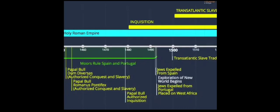All right. So I just want to take a quick review of our timeline, just so that you can see. If you look at the time mark of 1492, you see where the Jews were expelled from Spain, and then you see they were expelled from Portugal, placed on the west coast of Africa, and then shortly thereafter, the transatlantic slave trade kicks off. All right, the transatlantic slave trade starts.